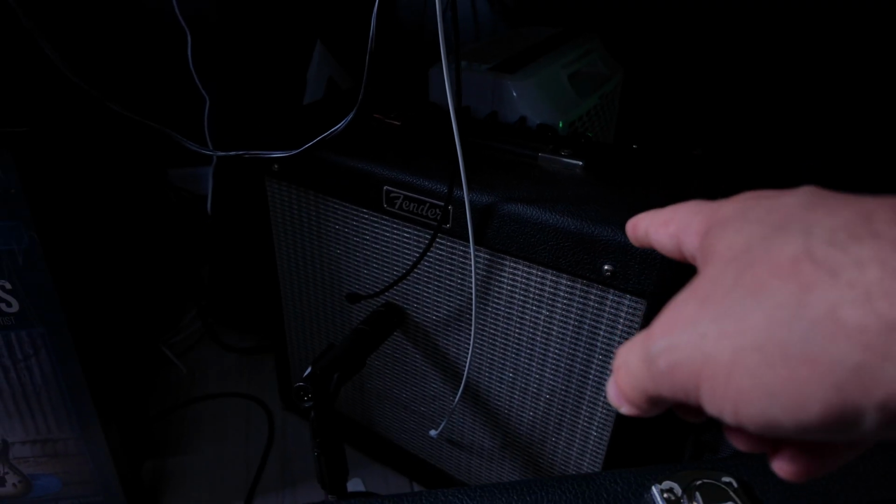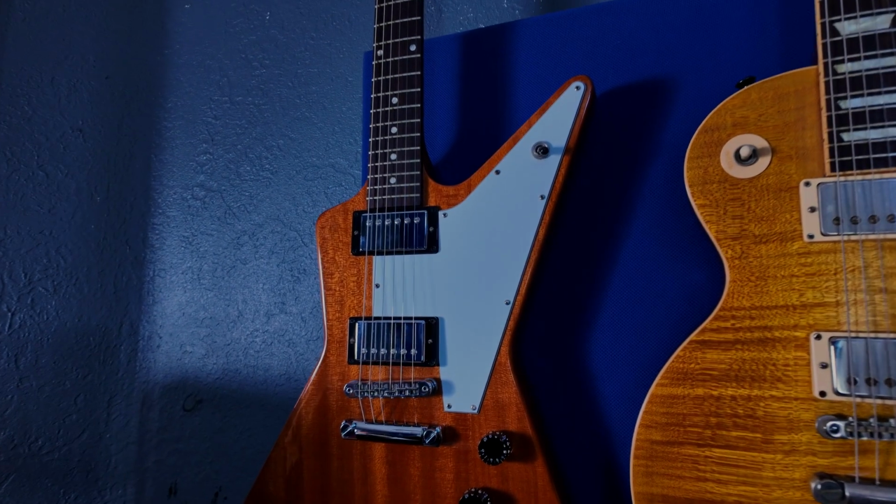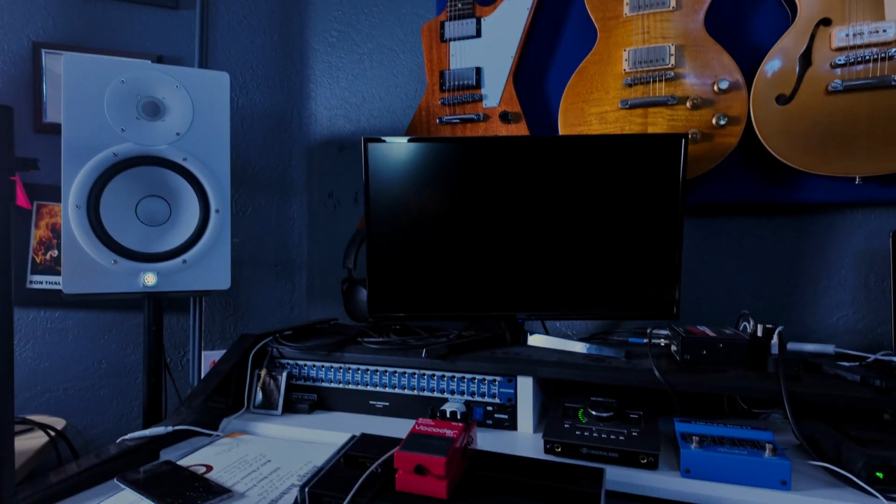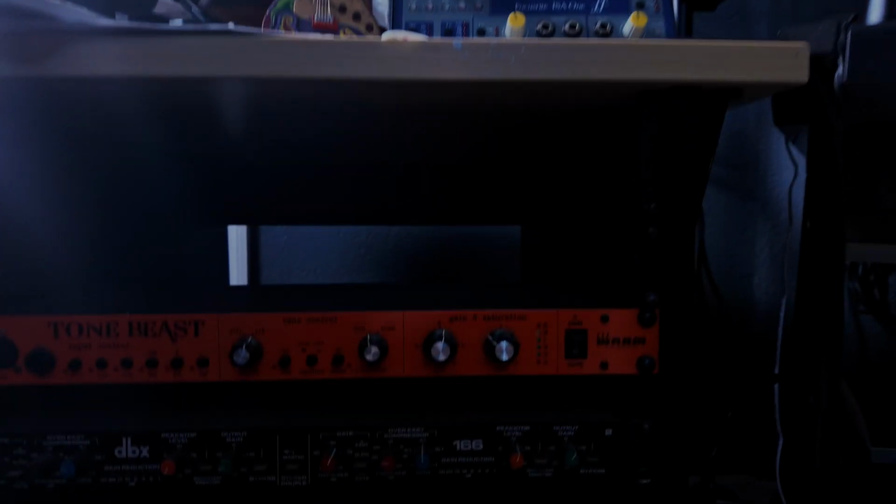I often run a Fender Blues Junior for demoing pedal videos on my YouTube channel, because this is a really clean amp and a really good way to hear what they sound like. This one again was traded in. Pretty much all my gear were trade-ins. I don't really buy anything new. The only thing that I did buy new was this Gibson Explorer, but pretty much everything else was a pre-owned instrument.